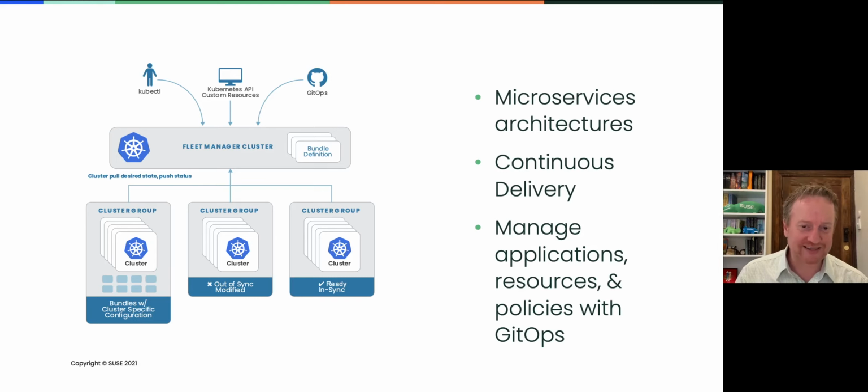What this means in practice is that you don't have to wait for an entire application to be updated before you can release new functionality. If you want to create new functionality for one small component of your application, you can do that using this architecture, deploy it as a container, and then incrementally improve an application rather than waiting a long time for an entire release to be available.